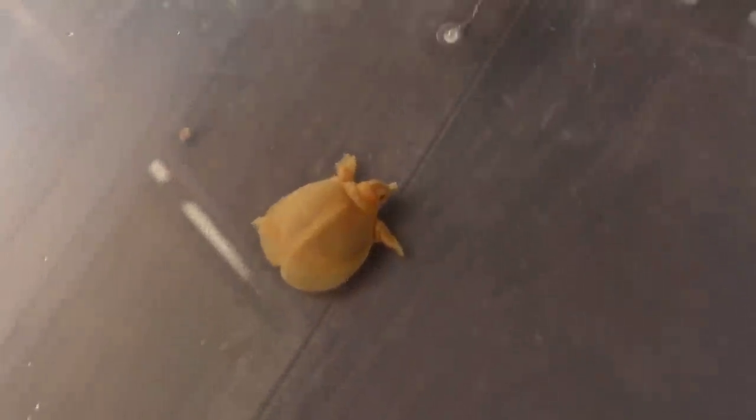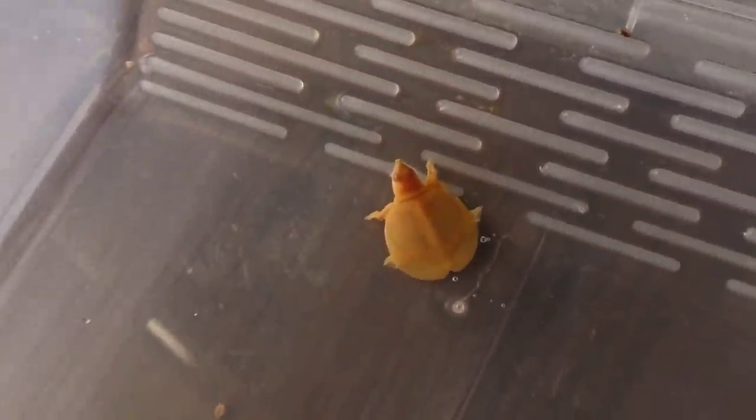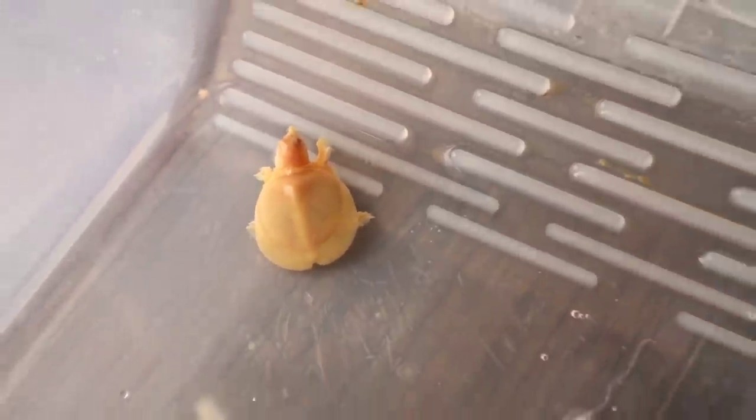Here he is, guys. He hasn't gotten that much bigger. I mean, as you can see next to my finger, he's gotten a little bigger, but he's still a small little guy. So he's just hanging out in here. We just changed his water, but this is the little albino softshell turtle. If you guys are new to the channel, it's my little albino softshell turtle.